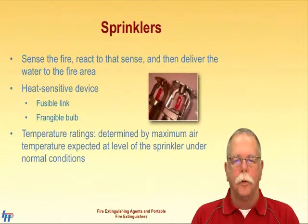The sprinkler head performs several functions and is critical to the effectiveness of the system since it senses heat, reacts, and delivers the water. The 3 components firefighters should be aware of are the heat-sensitive device, the deflector, and the orifice. Because the sprinkler is heat-sensitive, there is a delay between ignition and the device responding. This is the sprinkler response time delay.